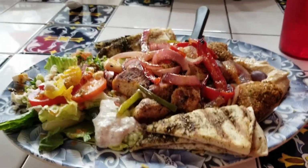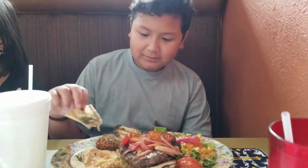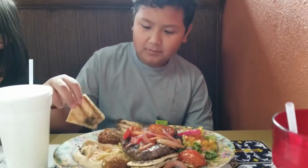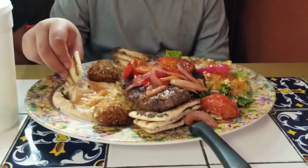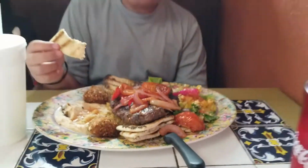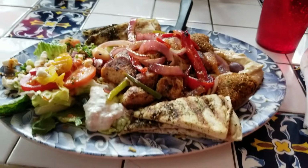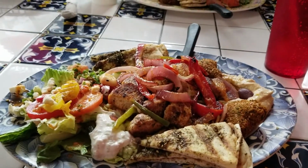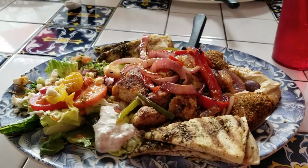So waiting for me and Dustin's order. This is my food. Hello. That's mine. Dustin got a lot. You see how shocked he is? You don't expect that, Dustin, huh? You don't expect that big plate there. Think you can handle that? I don't know. I probably could. So this is the chicken kebab plate. Pretty neat.